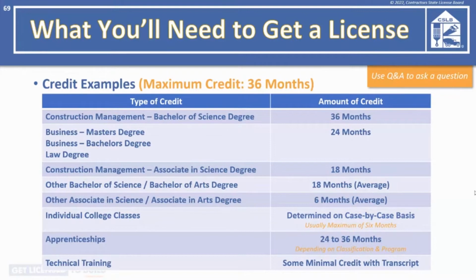Can I use my experience in building a home for a sibling to apply for owner build license? Once again, we will review any experience that you send in to see if it applies. Owner builder experience, however, is for your primary residence and for the B classification only. So building a home for another person would still count as experience.